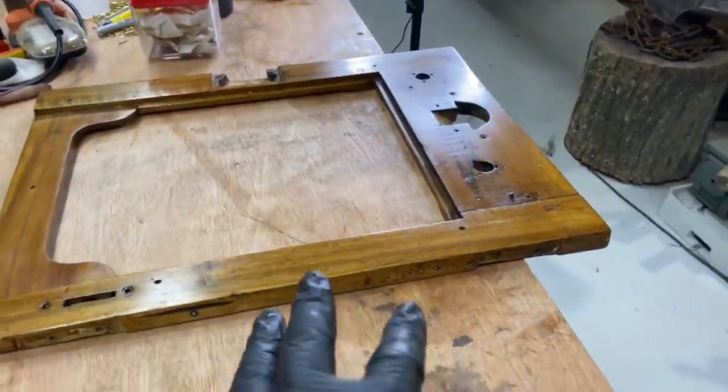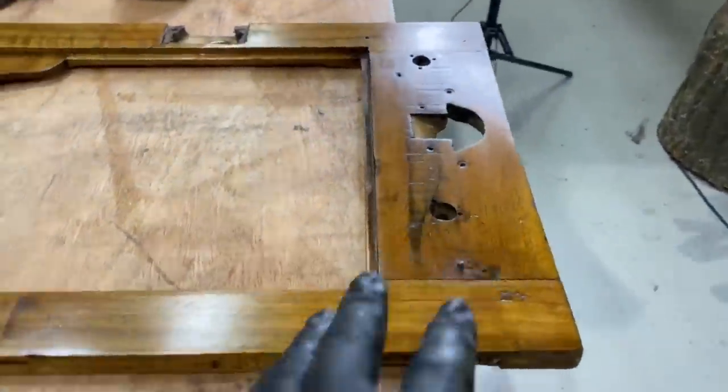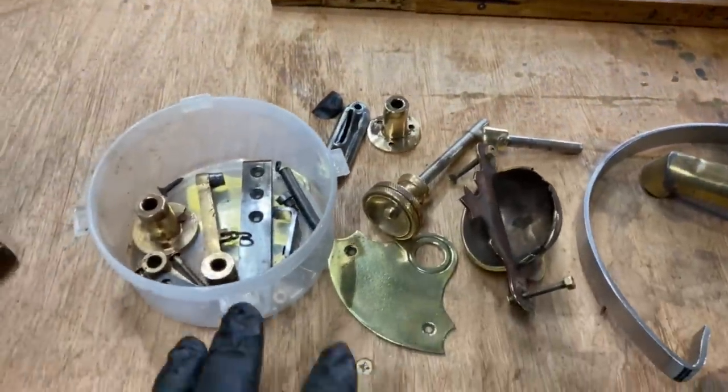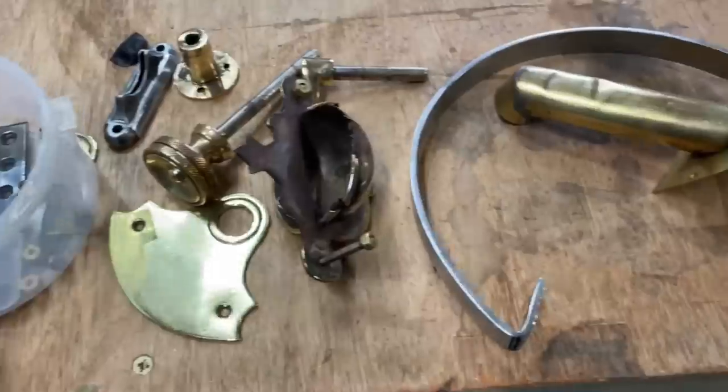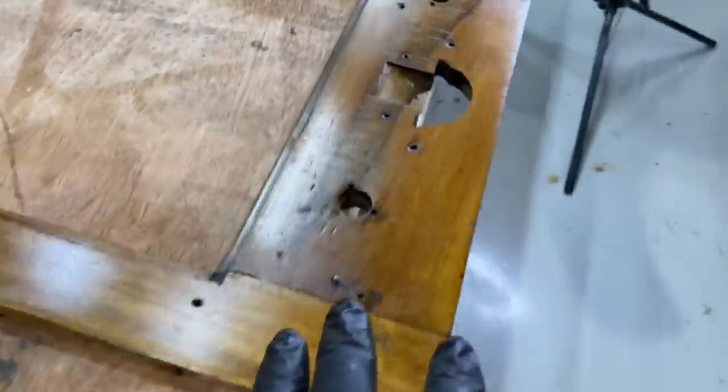I've got the door here. That's the back of the door. So we need to start fitting all these bits back on, which you can see. We took them all off, cleaned those all up. That's looking quite nice. So we can get all those back on here now.